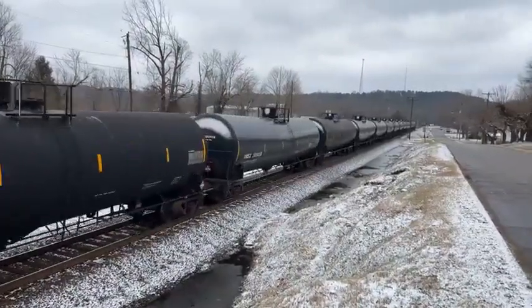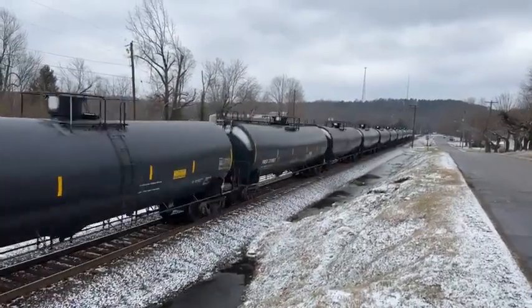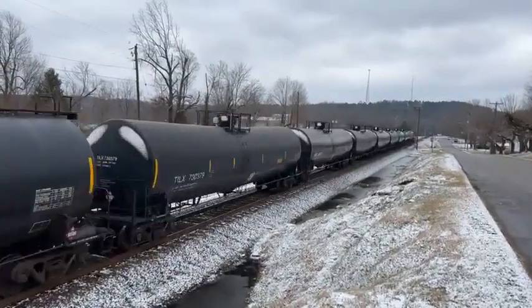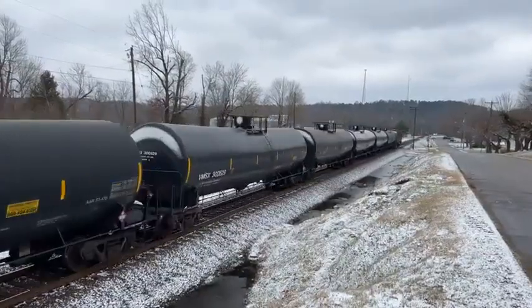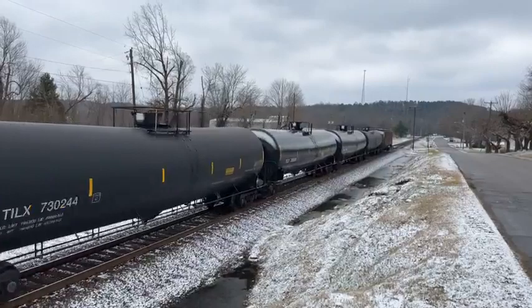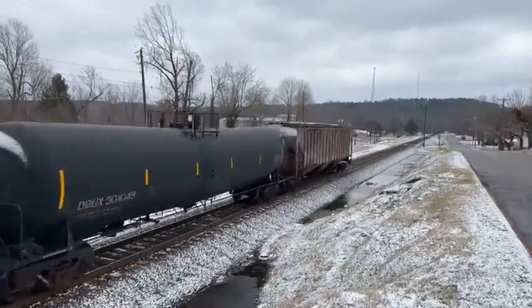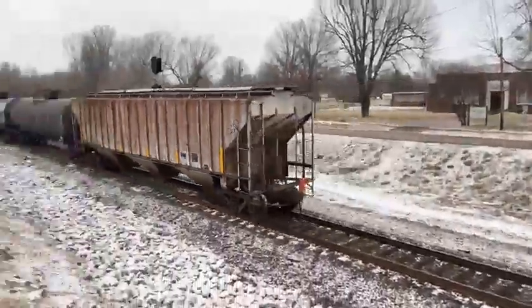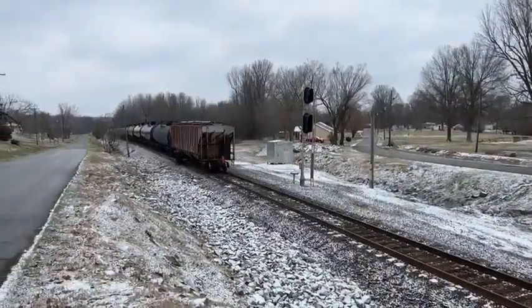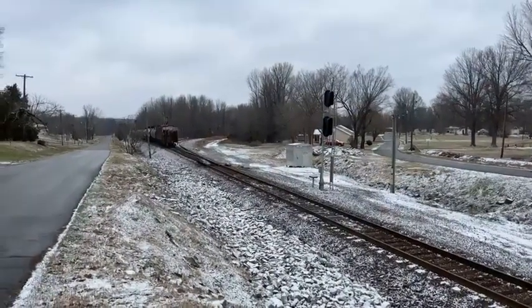Here comes the tail end of the ethanol train. I don't know of anything behind him, so our grain train should move south here in just a few minutes. He's down around the curve there. You can't see him from this angle.